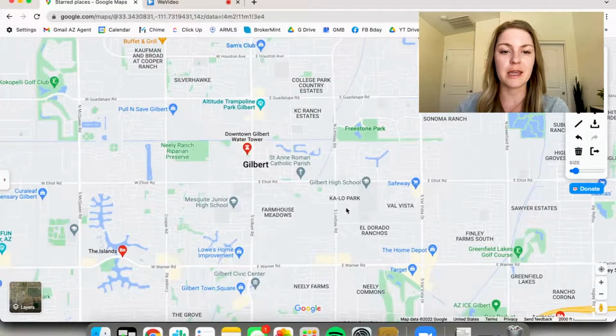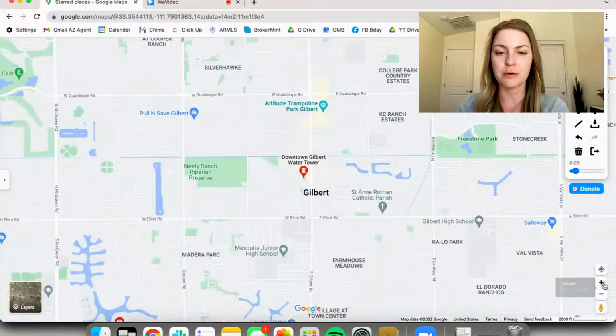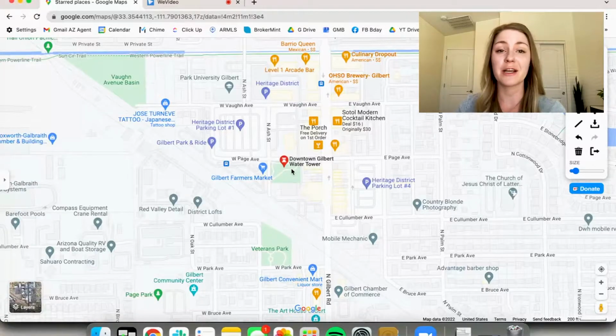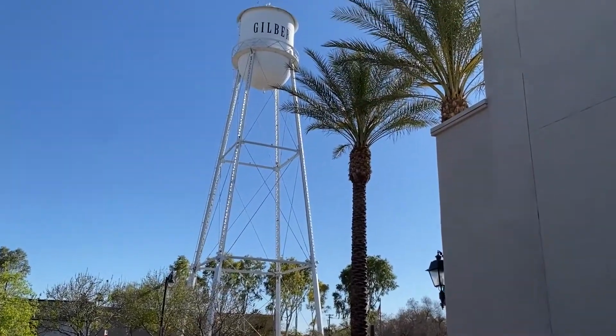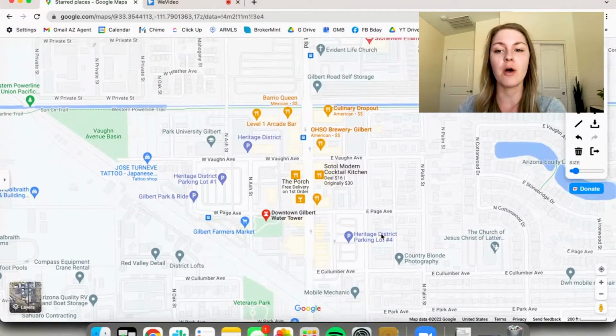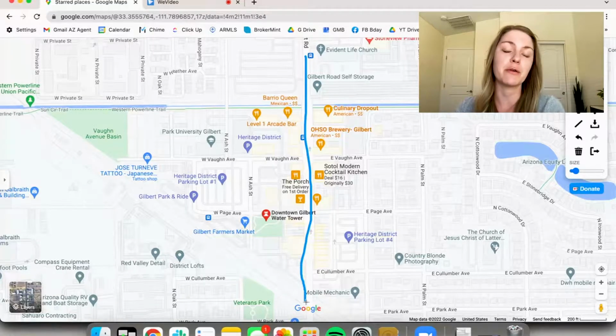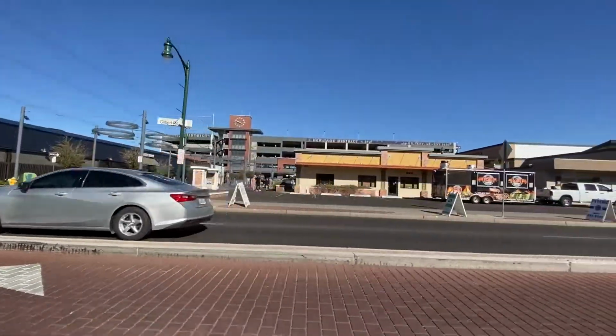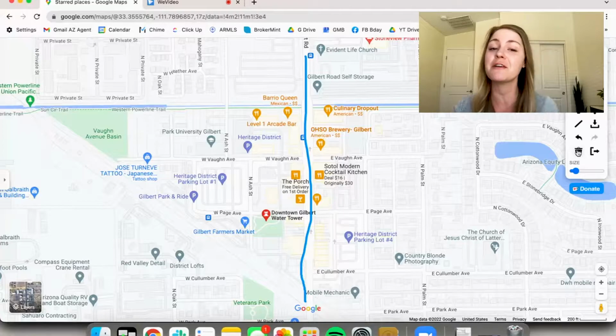Okay, we're going to start right here in downtown Gilbert. So right here, you've got the downtown Gilbert area. This is the historic water tower. It actually has Gilbert written across it, and that's one of the main focal points of the downtown area. But downtown is just all right in here, right along Gilbert Road, which goes right through here. I know, Gilbert Road, really creative name, right? A lot of the streets here are named after the cities that they're in. They're not super creative, but it makes it easy to find where you're at.